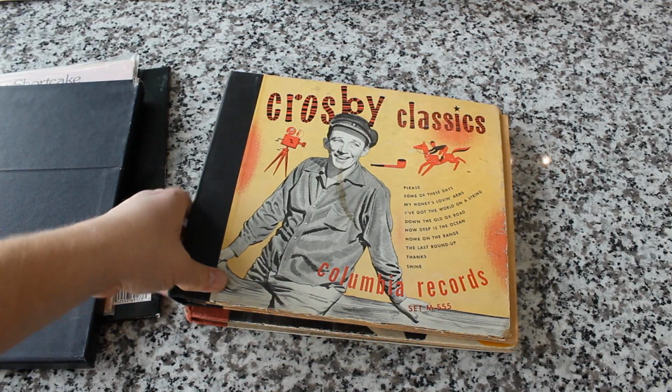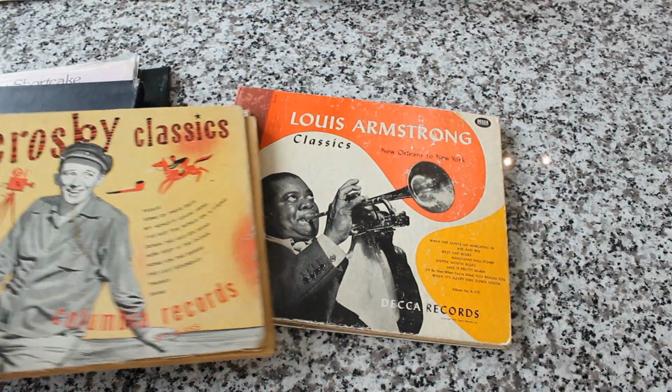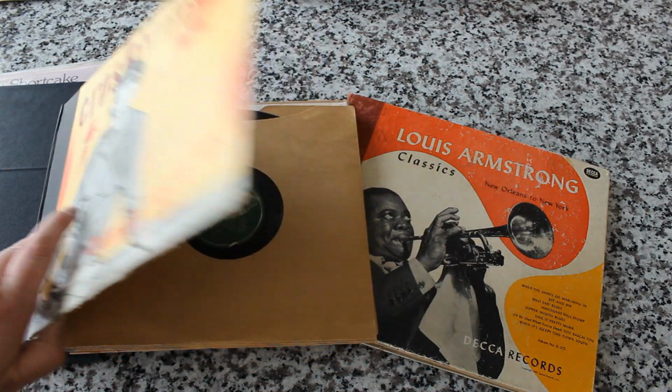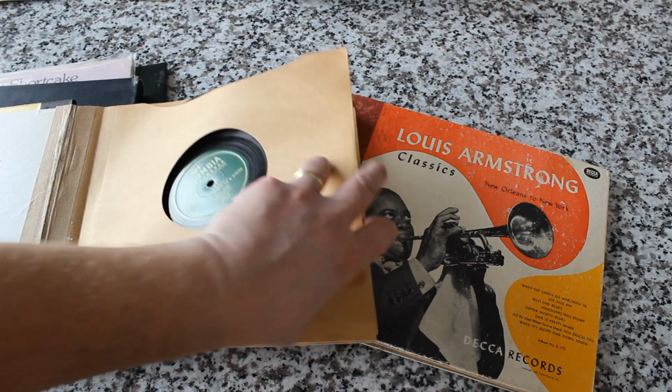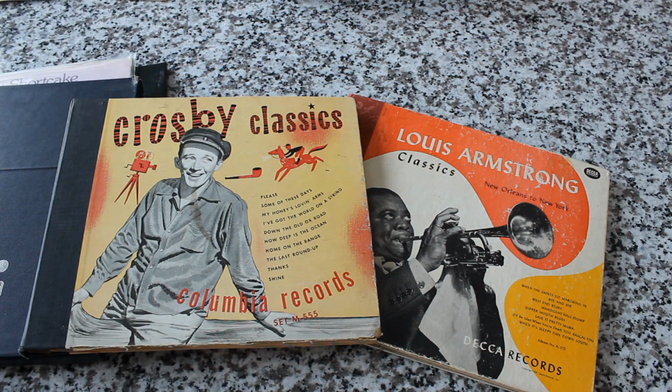I love the 78 albums. These, I think both of these actually, yeah. So this Louis Armstrong and this Bing Crosby one, I got these years ago, long before I was into vinyl. And I just thought they were cool from a historical aspect. But now that I'm into record collecting and enjoying record players and stuff, these have obviously have an additional value to me, but the artwork is awesome. They're really good historic pieces, and I like the music as well.